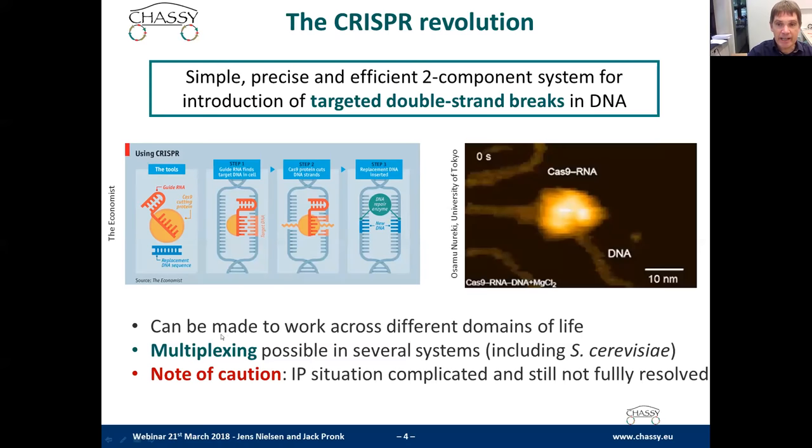A note of caution here: although the science is tremendously well resolved, this does not hold for the intellectual property rights. There are still legal fights going on right now, and the advice, especially to small and medium enterprises entering this field, would be to inform yourself really well about the current legal status before committing to any variant of this technology.